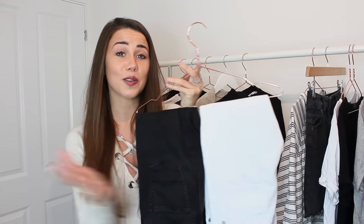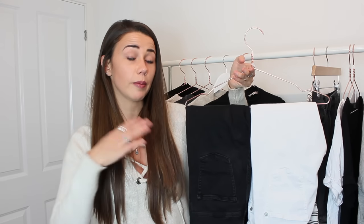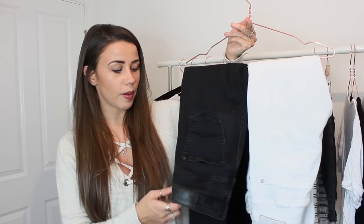The next item I think you will probably see coming, because if you've followed me for a long time you will know that I live in black skinny jeans, and this is going to be no surprise to any of you, but black skinny jeans and white skinny jeans are my capsule wardrobe. Now these are both high-waisted because I'm quite short, so I find that the high-waisted make my legs look a bit longer, and I think they're a more versatile fit because I can wear them with longer tops and you can't see they're high-waisted, or I can wear them with crops and then they cover everything they need to cover.